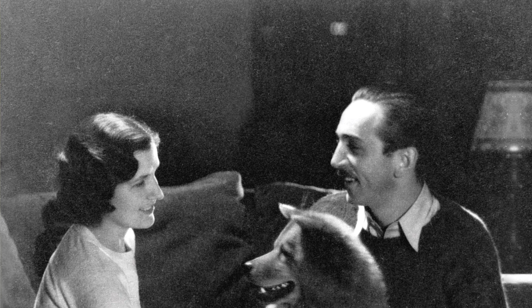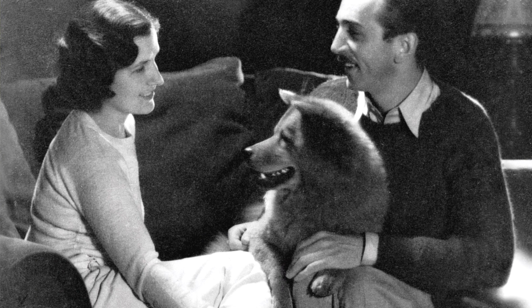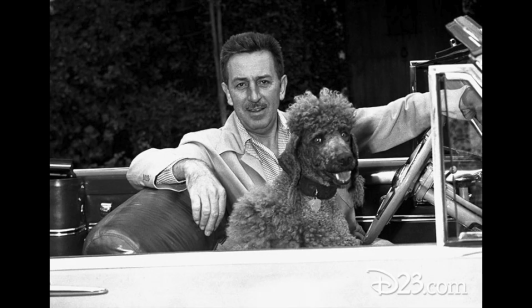Walt Disney in the early 60s at one point had a Chow Chow that he gifted to his wife Lillian in a hat box. And that transitioned into the classic brilliant scene from Lady and the Tramp, where Lady is given to the family from the husband on Christmas in a hat box. After the success of the movie Lady and the Tramp, Walt then got a poodle and named it Lady.